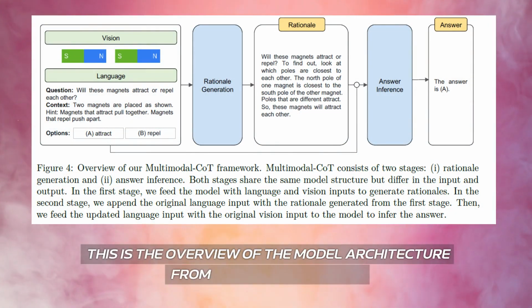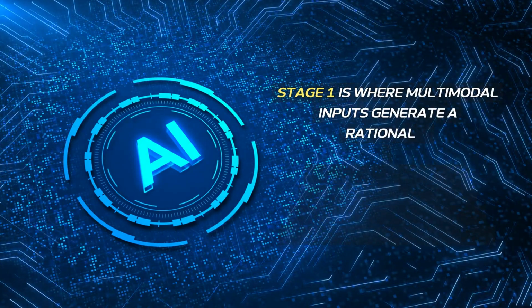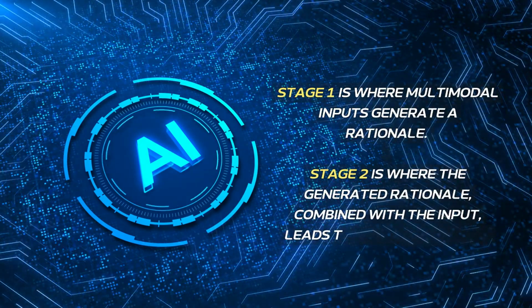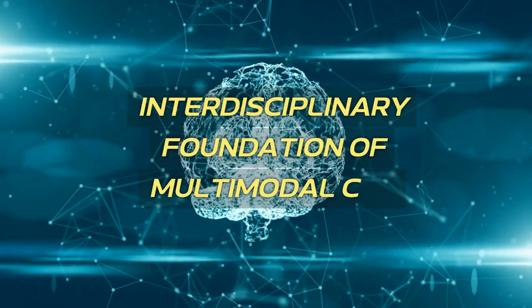This is the overview of the model architecture from the research paper. Two-Stage Training. Stage 1 is where multimodal inputs generate a rationale. Stage 2 is where the generated rationale, combined with the input, leads to the final answer. Interdisciplinary foundation of multimodal CoT.